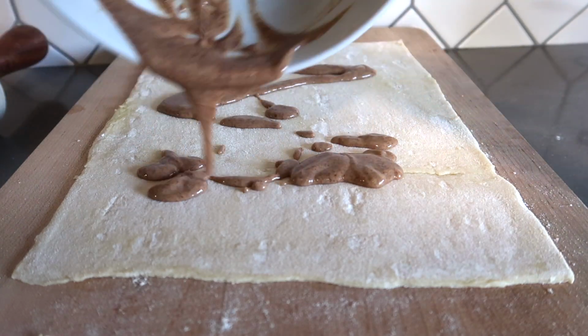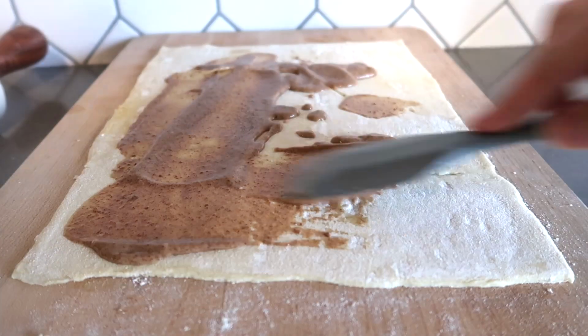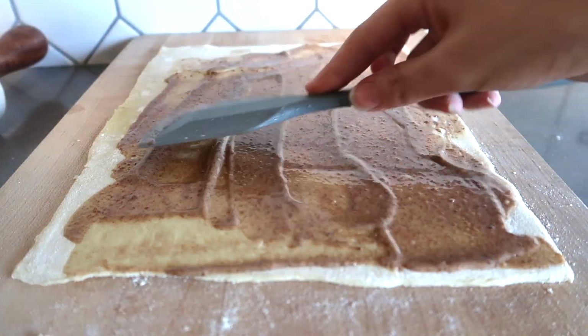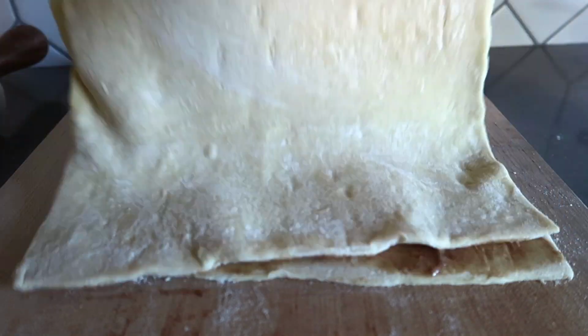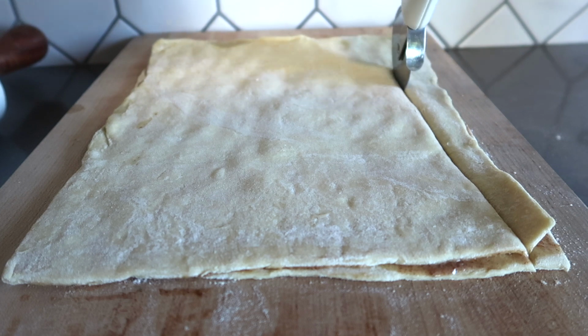Now we will lay down 1 sheet of puff pastry and then add the filling on top. Spread it so it covers the entire sheet. If you like it really sweet, you can double the filling. I liked it a little more subtle, but if you have a sweet tooth, definitely double the filling recipe. Now we can add the second puff pastry sheet on top, slice it into long strips, and then slice it once through the middle so that they aren't super long.